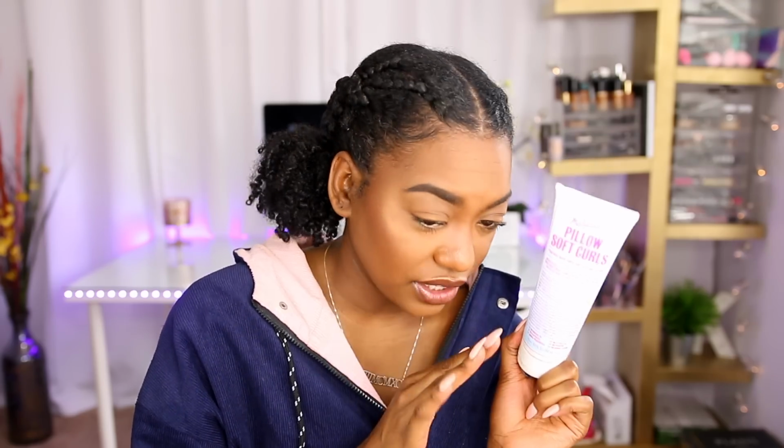So this product is what made me want to go natural. I know that sounds really weird, but this product is the reason I wanted to go natural, y'all. It smells like fabric softener, and I just wanted to, oh, that smells so good. This product smells so good that I still want to try and use it in a wash and go, but it does exactly what it says. It's pillow soft curls. It really makes your hair feel pillow soft, and it feels so fluffy that, I don't know, I do feel like I'm wearing a pillow on my head.